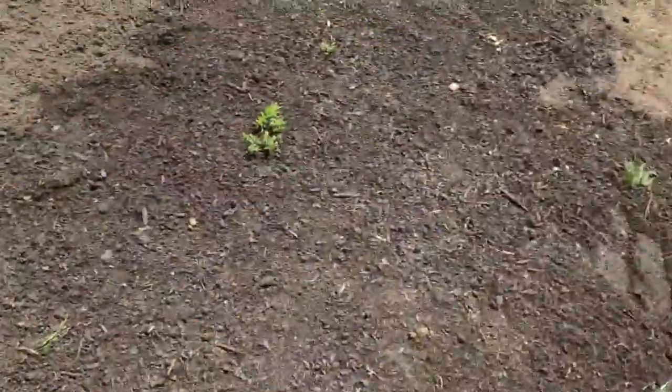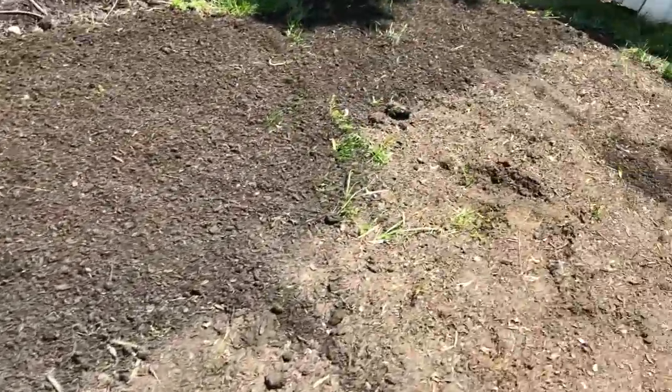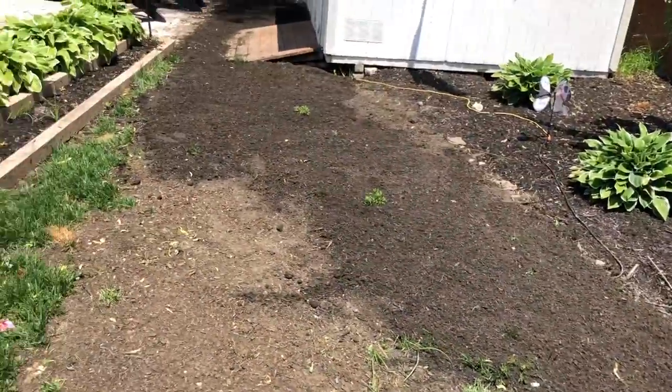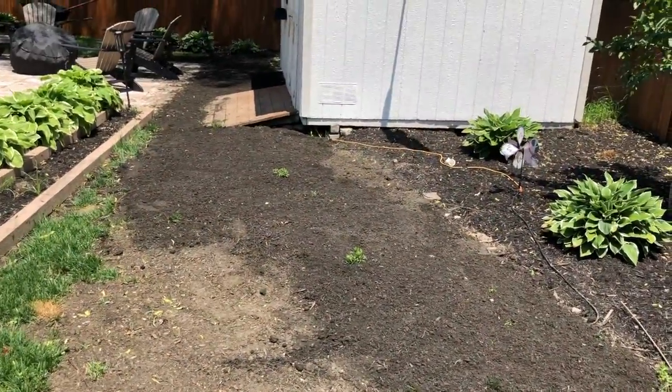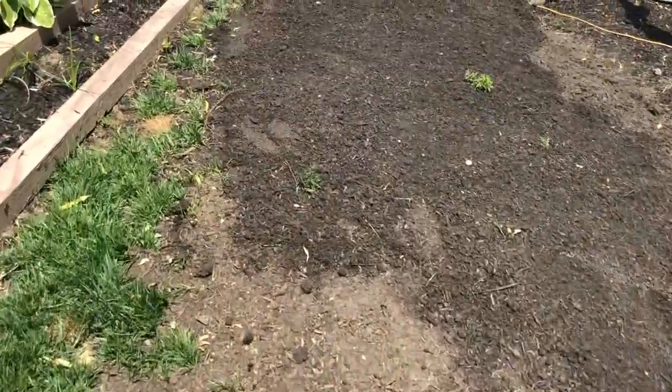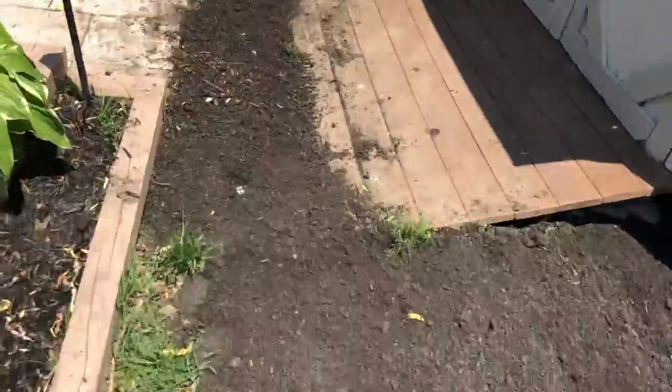And here we go. I'm gonna take a quick walk through here and just kind of show you how it all turned out. As you remember, there was all rock here, but it's pretty smooth, pretty neat, not too bad. I used less than a ton of topsoil, so it was able to turn out great. All this is pretty smooth and even, so I'm very pleased with how this turned out.